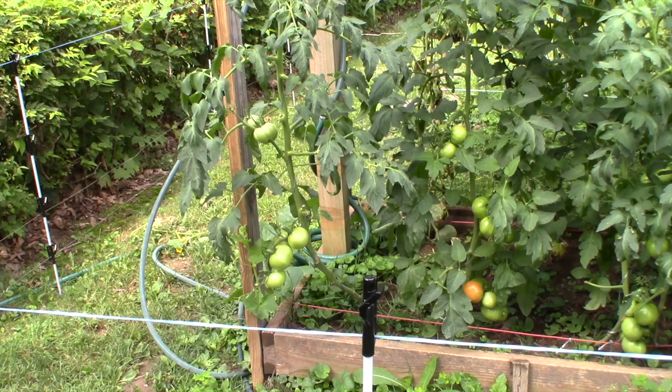You can see he's still looking a little droopy on some of his leaves here during the heat of the day. These next 2 days are going to be severely hot days. I think they said we get close to 100 tomorrow. It's real high humidity as well.